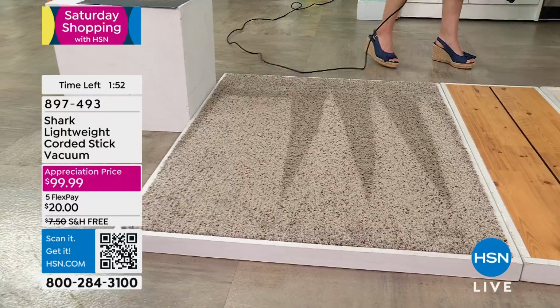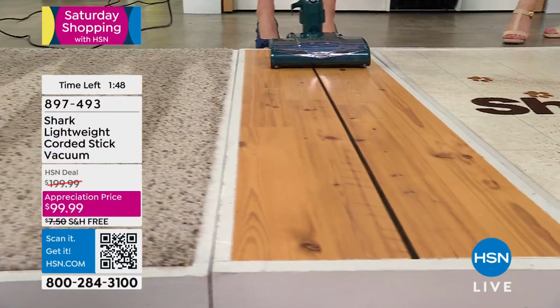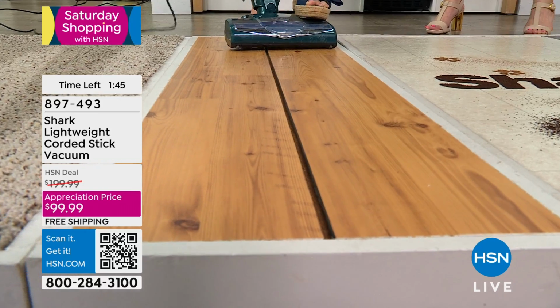Well, and that's important because those granules will actually tear away and cut your carpet fiber. And who wants to replace their carpet? It's expensive, right? We want to take care of our floors.